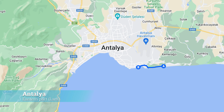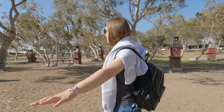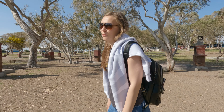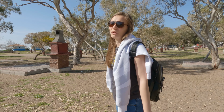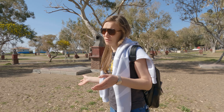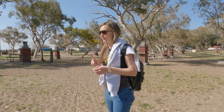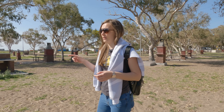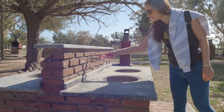We came to the eastern part of Antalya, and as you can see here they have an enormous barbecue zone where people come usually with families and just chill during weekends. So right now it's empty because it's Friday and pretty early. Probably in the evening there will be more people. And we are walking to the beach. Here, by the way, this is the only part of Antalya, I think, where they made a sandy beach.